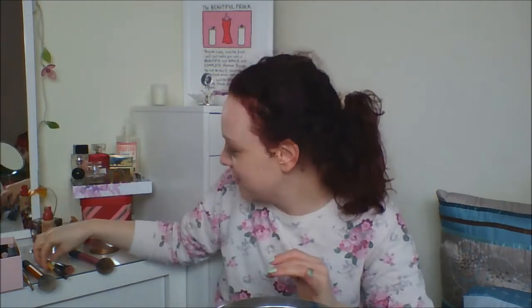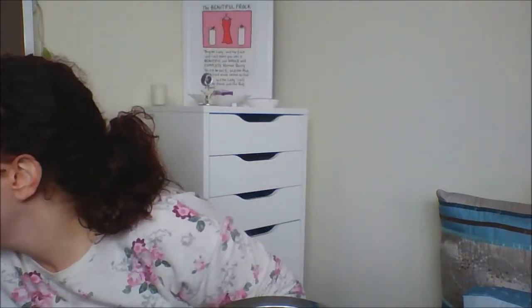So the bridesmaid's dress I am wearing is pink. Buffing out the corners. It'll all come together. It looks crazy now, but when you've got eyelashes and eyebrows on, it looks fine. And I'm just going to pick up my Bdellium Tools 787, and I'm just going to grab a bit of my Rimmel Natural Bronzer in Sunlight to go in the crease.